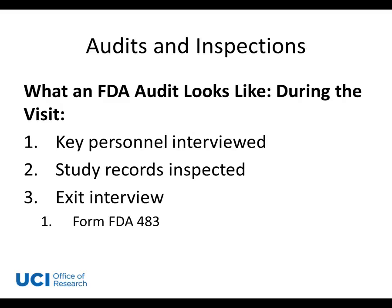They'll cite anything that they thought, basically any deficiencies that were found, and basically, any observations in the opinion of the FDA that represent deviations from the applicable statutes or regulations. Some of the common findings the FDA may find are failure to follow the investigational plan, protocol deviations again, inadequate record keeping, inadequate accountability for the investigational product, which would be the drug or device, and inadequate subject protections during the informed consent process.